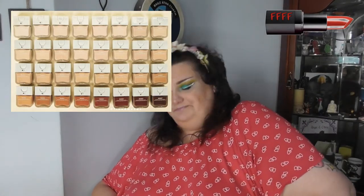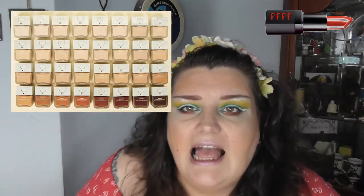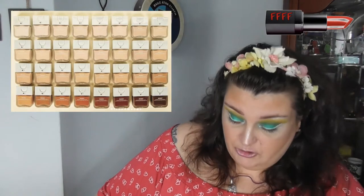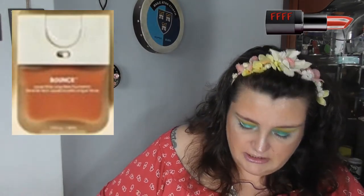I'll give you a minute. How much beige? How much beige? And that bottom row, I'm going to give you a close-up of one of those shades. Who the frig is orange? Apart from Donald Trump, who is that colour? You've made a foundation for Oompa Loompas and Donald Trump?